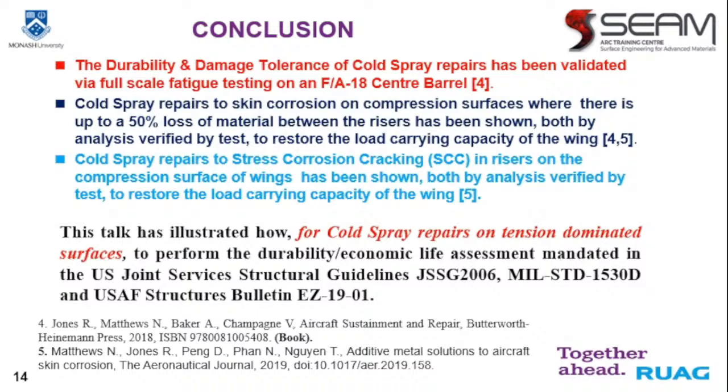Okay, so let's try and draw things together. The excellent durability and damage tolerance of cold spray doublers has previously been validated via full-scale fatigue testing on an F-18 center barrel under operational flight loads. We've also shown previously how cold spray repairs to skin corrosion on compression surfaces can restore the load-bearing capacity of a wing. Similarly, we've shown how cold spray repairs to stress corrosion cracking in risers on the compressive surface of wings similarly restores the load-bearing capacity of the wing.